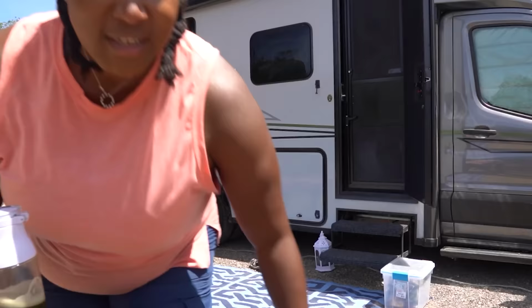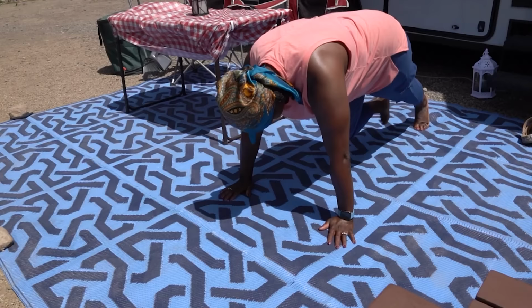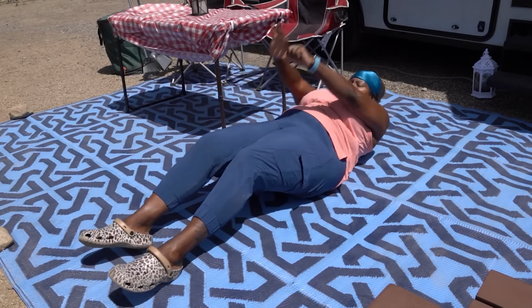Good morning, good morning. I've got my green juice in hand and I'm going to try and keep myself accountable. Since the beginning of this trip, I have been doing some form of working out, whether it's bike riding or going for a walk, and today I'm going to do a little bit of exercise on the mat.